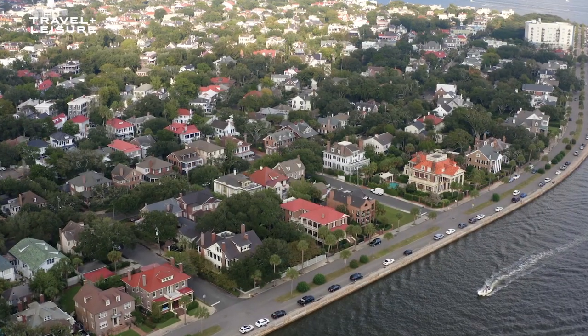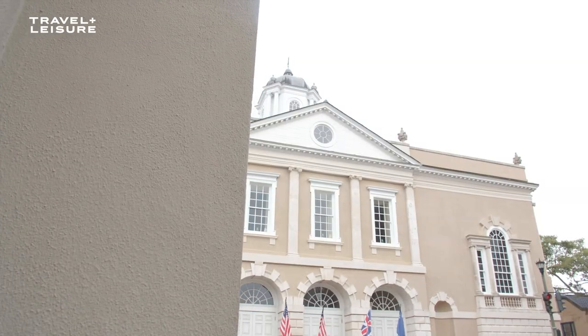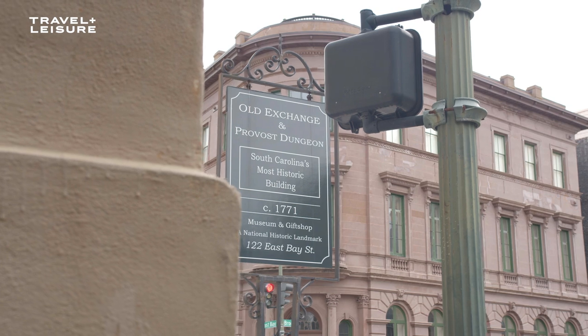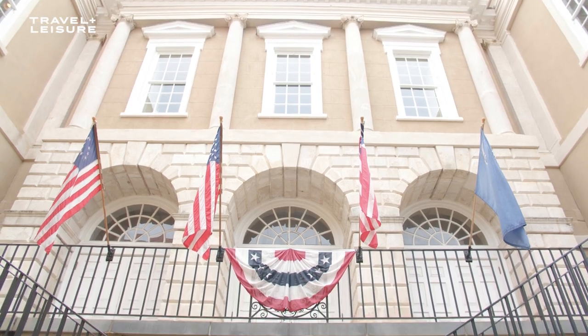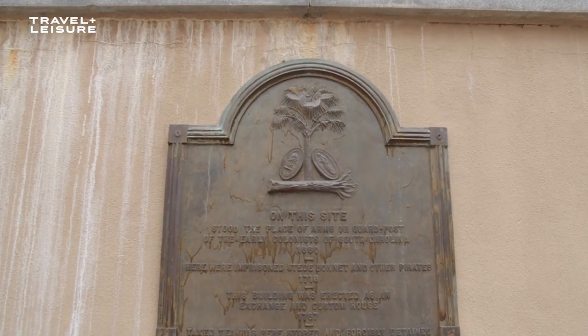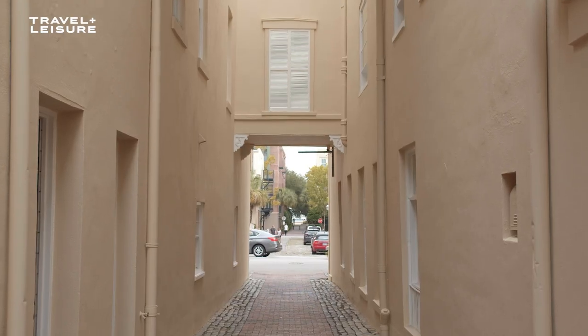First, before we get started, I want to introduce my favorite building here in the city, the Old Exchange and Provost Dungeon. This building is wildly important based on a couple of facts. Number one, it represents the very last official British building built on American soil, completed in 1771, just 4 years prior to the outbreak of the Revolutionary War.